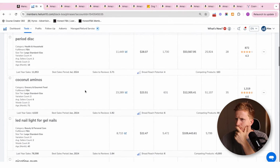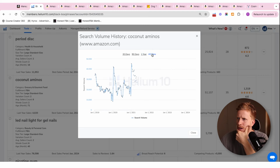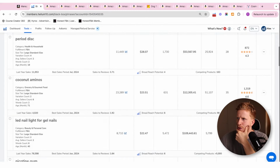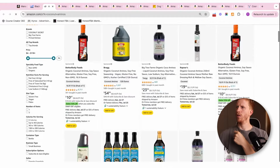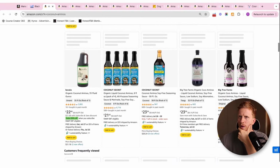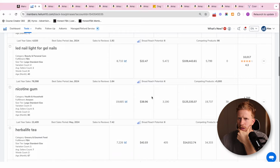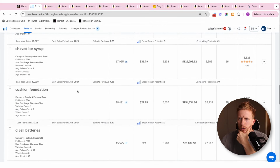Coconut aminos. What are these? All right, so this has not really had much growth over the past few years. Let's have a look. Coconut amino. What is this? Okay, this is some sort of food product. Okay, I'm not too interested in looking at that one. I'm gonna look at one more and then I'm gonna move on, actually I'm gonna do it now.